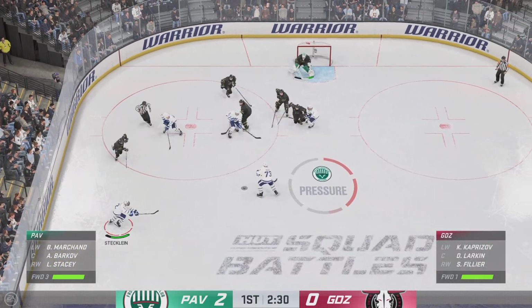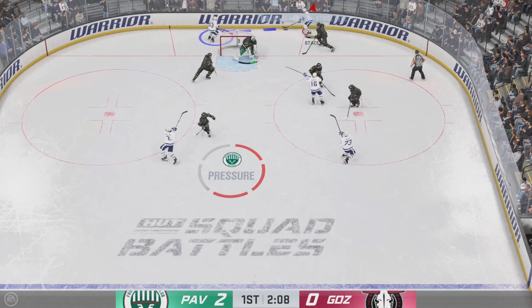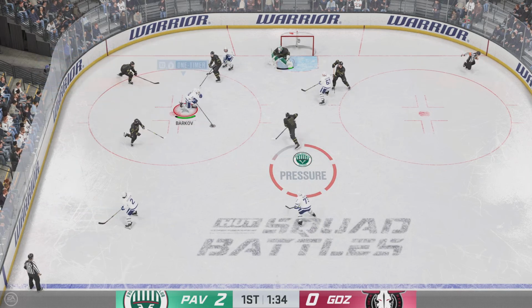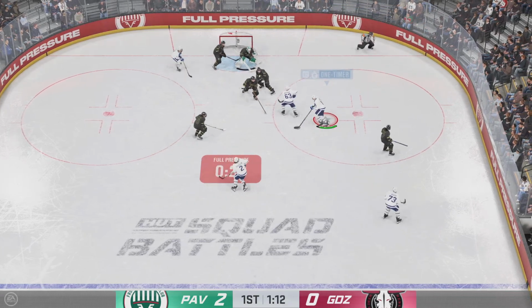Play resumes here as he wins the draw inside the offensive zone. And that's blocked. Stacy's got it behind the net. Works it across to Barkov. The Indians played along the boards. Stopped by the goaltender. Barkov's working it around in the corner.